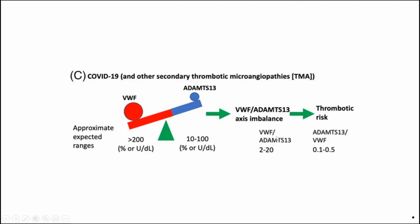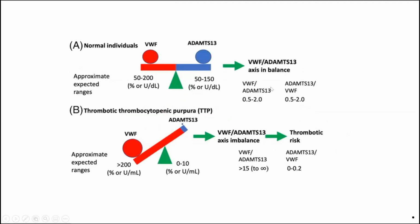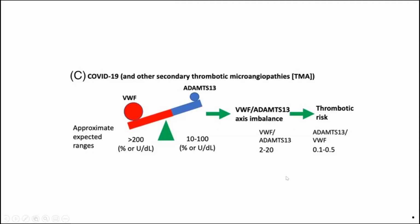And usually the ratio we see is in the 0.5 to 2 range, right? It's very close to a 1-to-1 ratio between them. We start to see a ratio that's 2 to 20 in favor of von Willebrand's factor to ADAMTS13. That results in this sort of thrombotic risk.